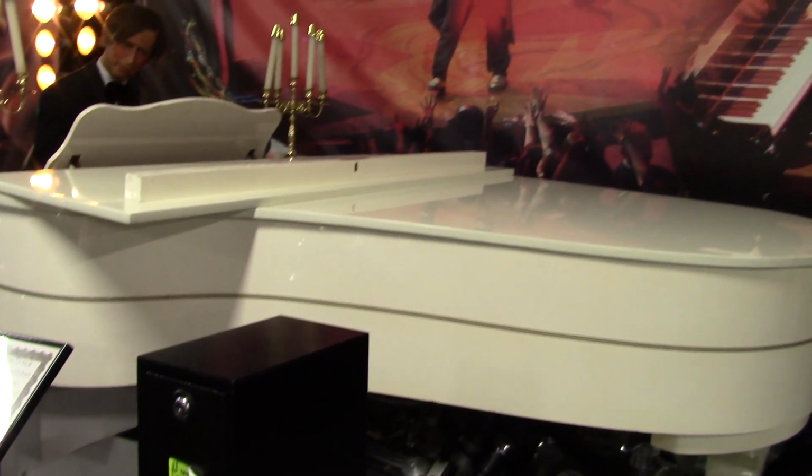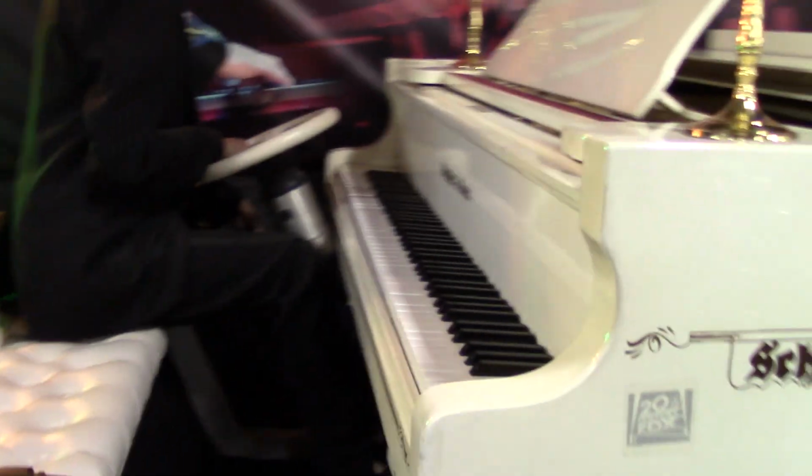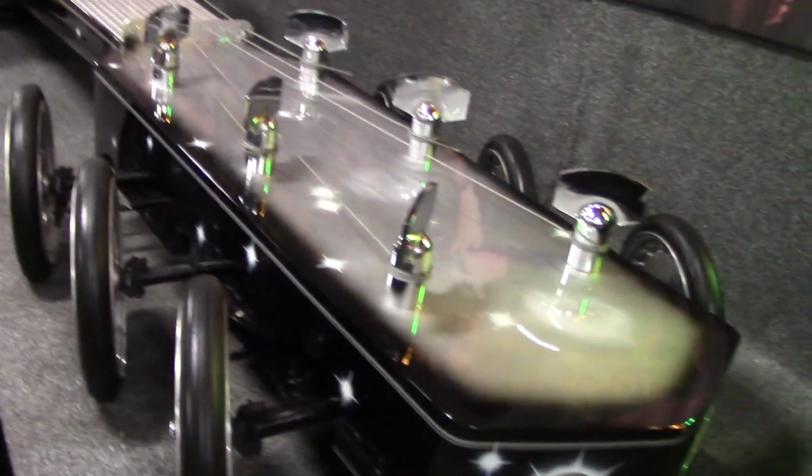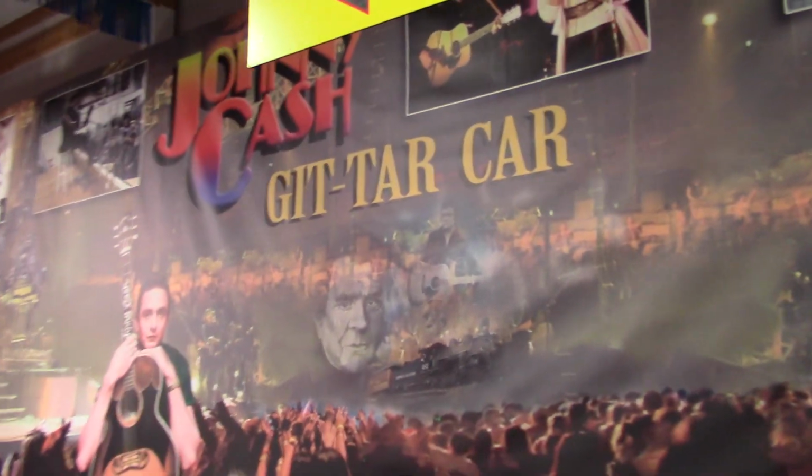This was Elton John's piano car. And this is the Johnny Cash Dragster, built like a black guitar. It's called the Guitar Car.